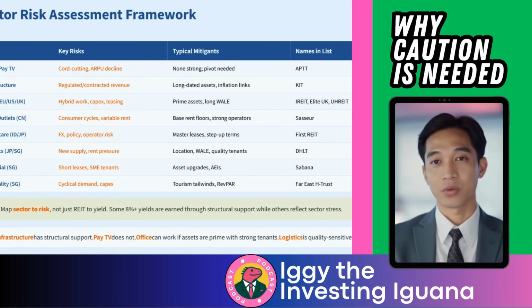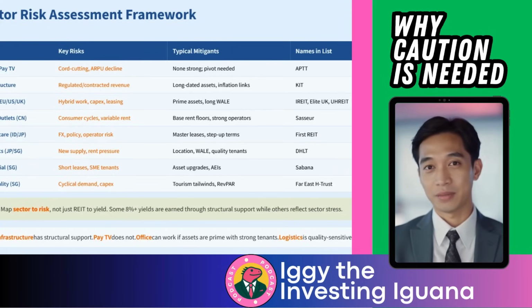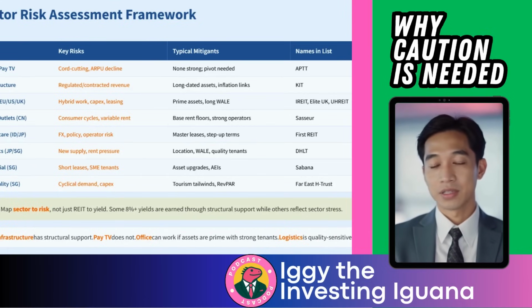Sector risk assessment framework. Every top yield REIT rides on sector-specific risks. I share a matrix. Imagine a quick map connecting each sector to a type of risk. Infrastructure, strong foundations, needs-based demand, safer. Paid TV, deep decline, business model is aging. Danger zone. Office. Can survive if top tenants and leases are long.